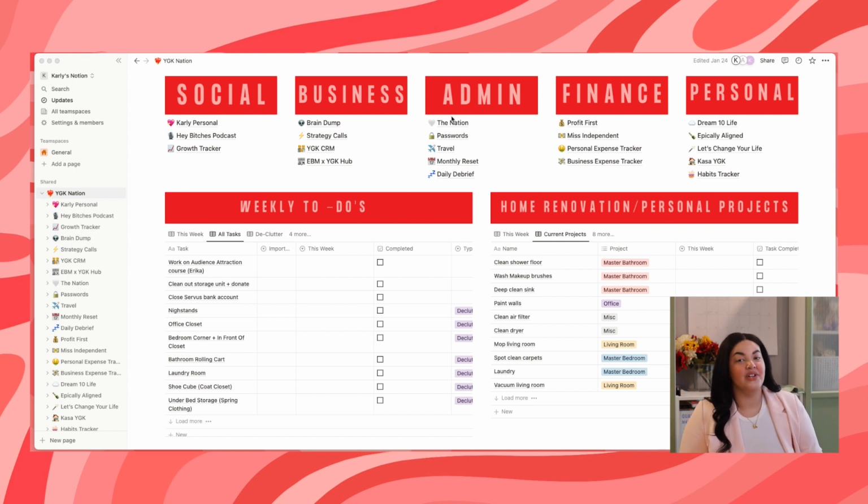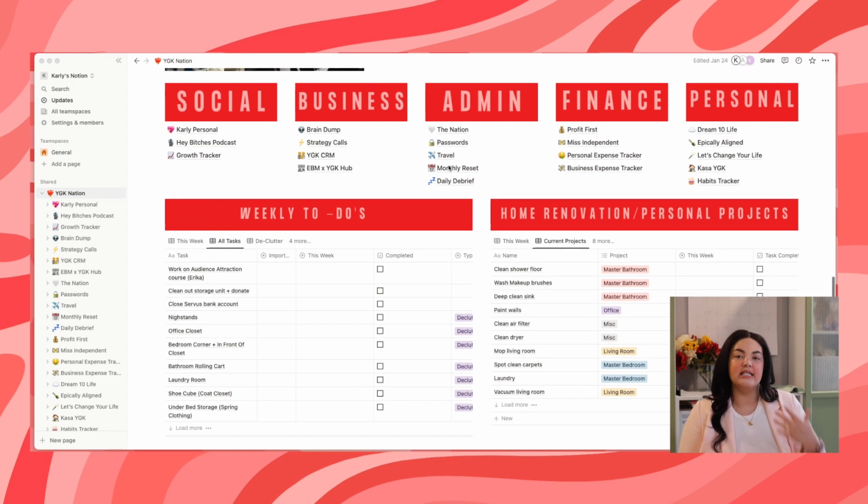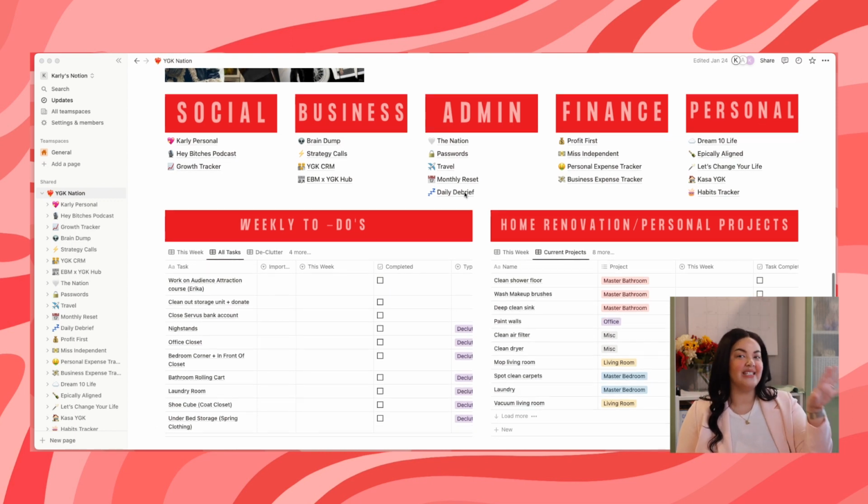The next section we have here is admin. So here you can find the nation, which is essentially the employees at YGK, passwords, travel, monthly reset, and daily debrief. Travel is the calendar that I have of my personal travel. Monthly reset you guys are familiar with if you watch the monthly reset video, but this is the hub for it. And then we have daily debrief, which is essentially like a nighttime journaling exercise that I started at the start of this year, and I really like it. I'm excited to show you guys that section.